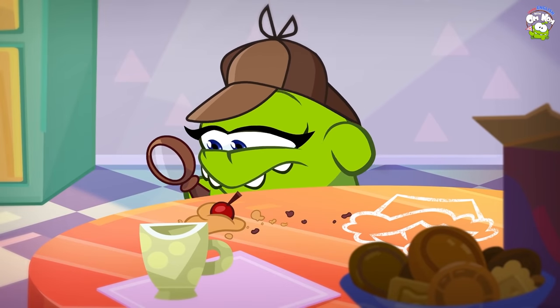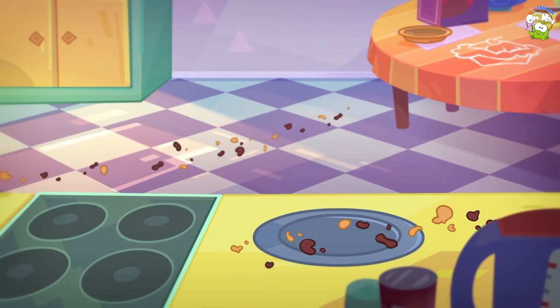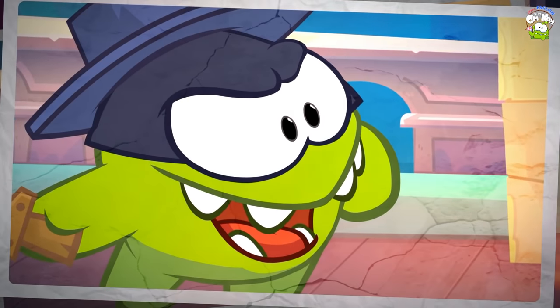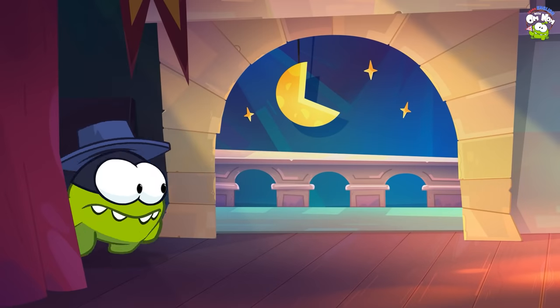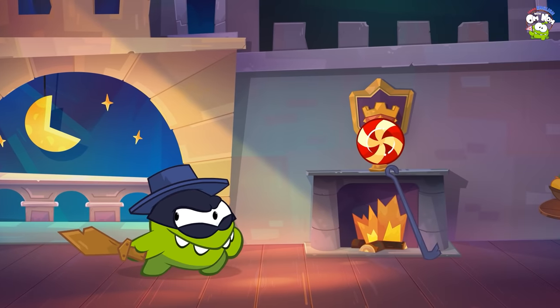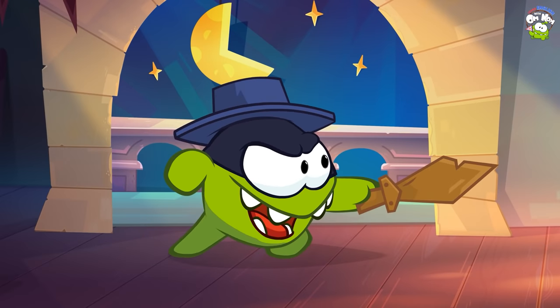Ooh, looks like Om Nelle wants to be a detective. She's wearing a brown detective's hat. Interesting. Wow! What's that, Om Nom? You've got a blue hat on. Is it a superhero hat? Oh, my hero!